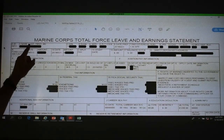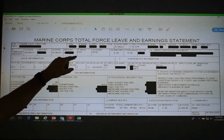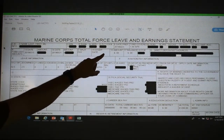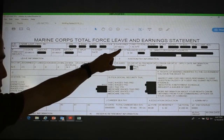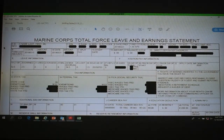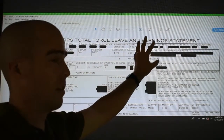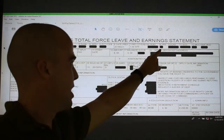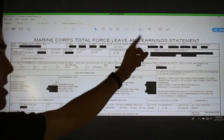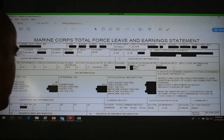So name: last, first, middle initial, Social Security number, you have your last four, your rank, your service, what branch you're in, where you're at, date prepared. Again, this was prepared on the 23rd. The period covered, 1 through 30 April. Pay entry base date, that's when you joined. Years of service, EAS, ECC, end of active service, end of current contract, district RUC, that's where you're at, essentially.